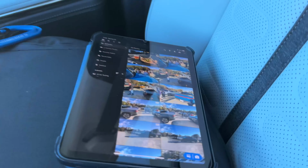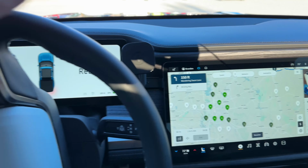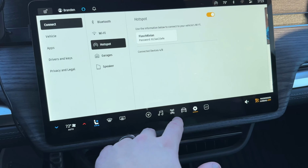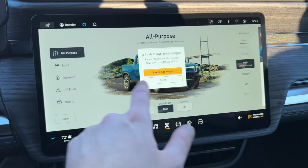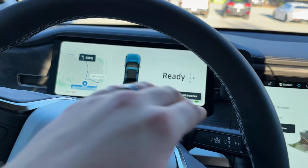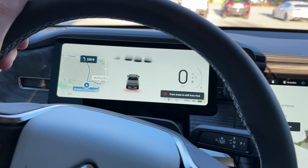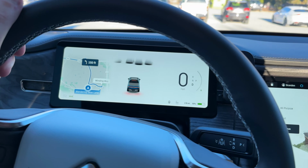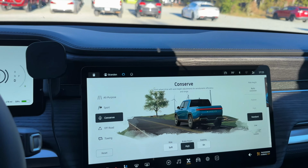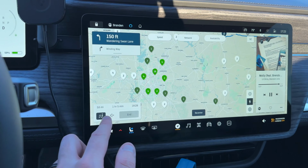I got my photos from the drone, importing and uploading to Lightroom while I drive with the built-in hotspot. We're at 59% state of charge. That's on all-purpose, so let's switch it to conserve here. I always like to, it helps if I have it on there. Let the vehicle roll a little bit here as it's lowering down, because I had it on high. So not lowering it a ton, but let's get on the road here.